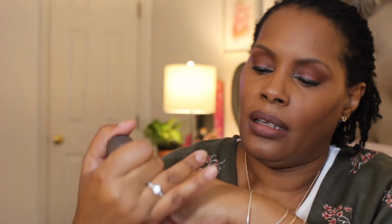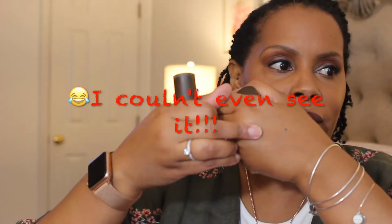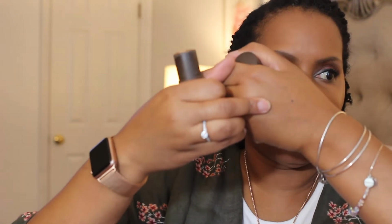The color is perfect, and I've swatched this before, but the color is perfect for me. You can barely even see it. It's like right here. So it's like right here, and you can still barely see it.